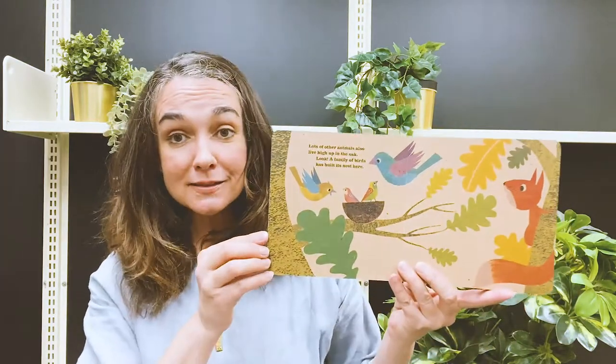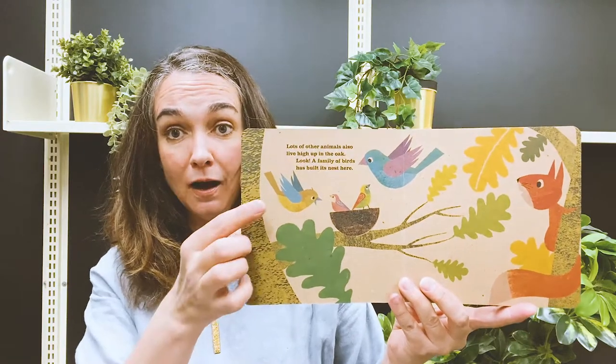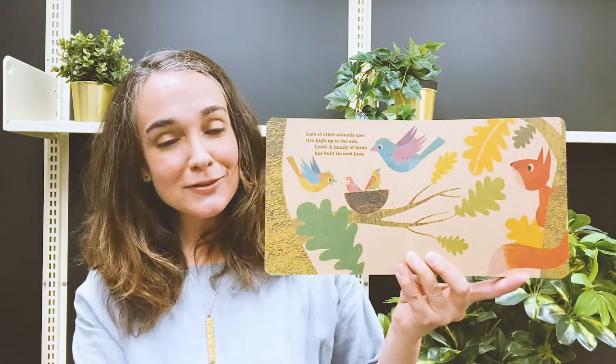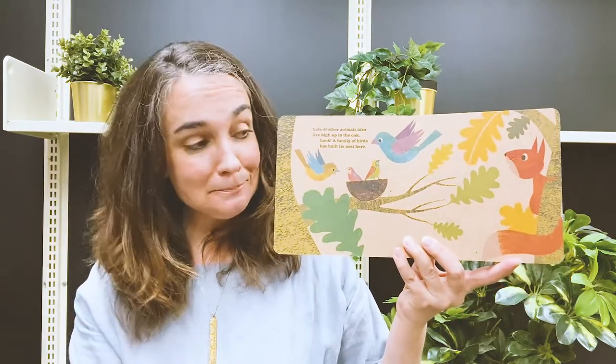Oh, who else lives in the tree? There's birds. And they built a nest for their babies. And the bird says, cheep, cheep, cheep.